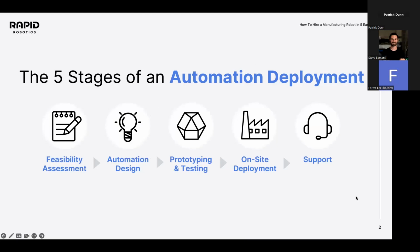So our process is broken down into 5 simple steps. We start with a feasibility assessment where we're understanding what are the requirements of this task, what do we need to really focus on. From there, we start with a conceptual design and basically design what is this going to look like when it's actually on the floor.